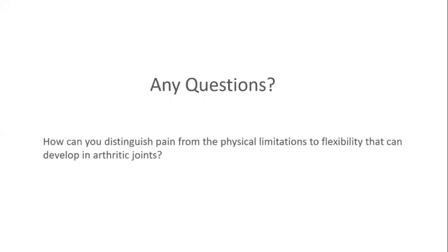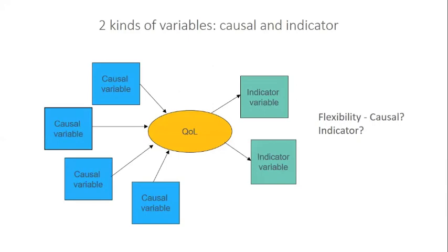I think we've also got another question, Corey. That was it. Oh, okay. Which was one that came in later, and I just thought I'd pop it on the slide. And that was, how can you distinguish pain from the physical limitations to flexibility that can develop in arthritic joints? And I think the short answer to that is you can't. But we can look at the influence of decreased flexibility.